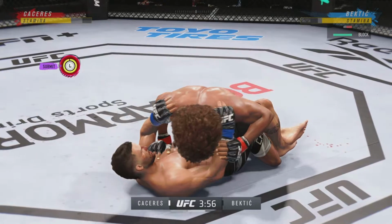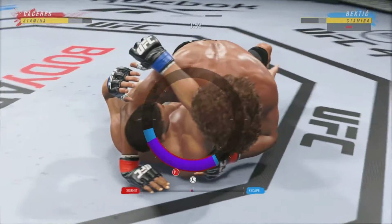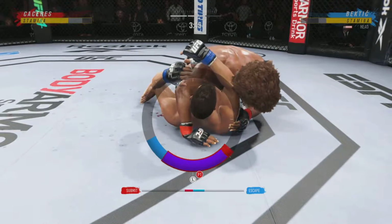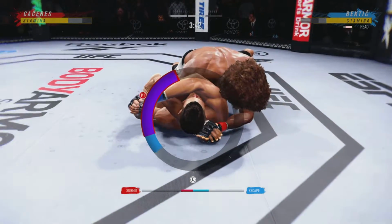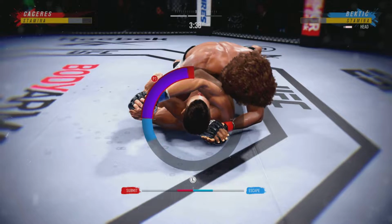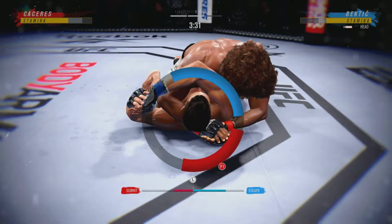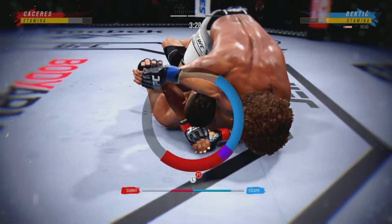He's very comfortable fighting off his back, DC. Now it looks like he's going to start trying to move to a submission here. It looks like he's trying to attack an arm triangle. My triangle, my triangle. He needs to push the arm to the side.